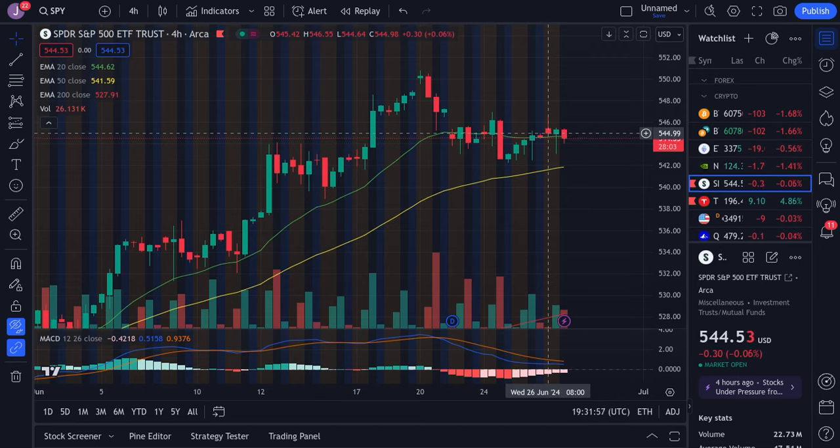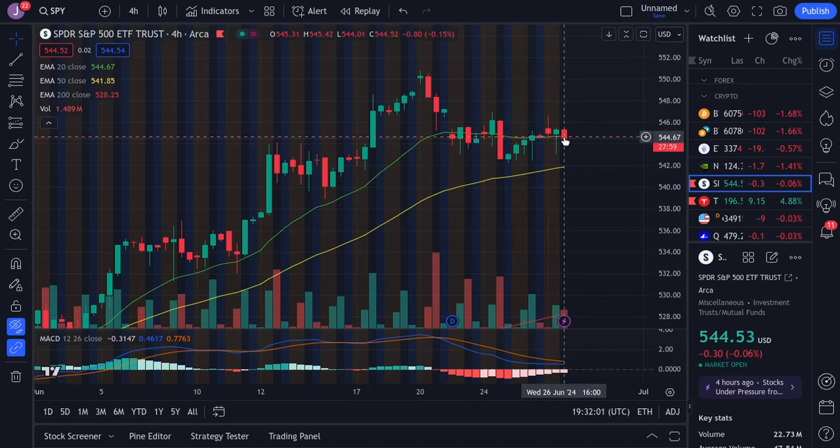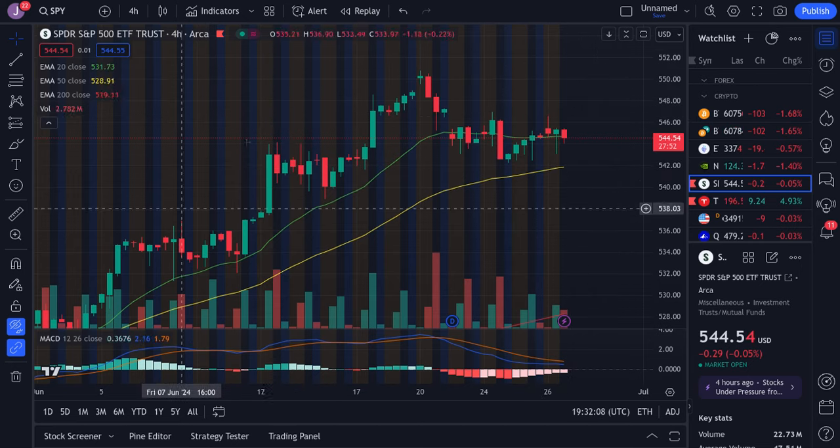For now, I just want to call out that the 4-hour of SPY has a head and shoulders. Sometimes these are traps. If it's a trap, we want to see SPY break past 547. If we break that, we could start pushing higher, and this could very much just be a trap.